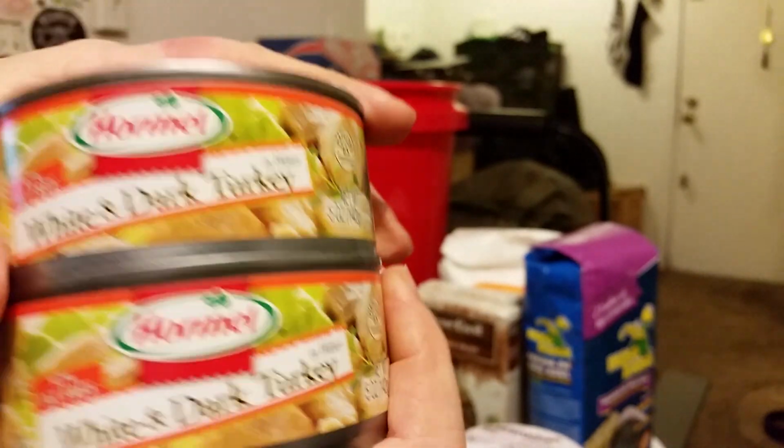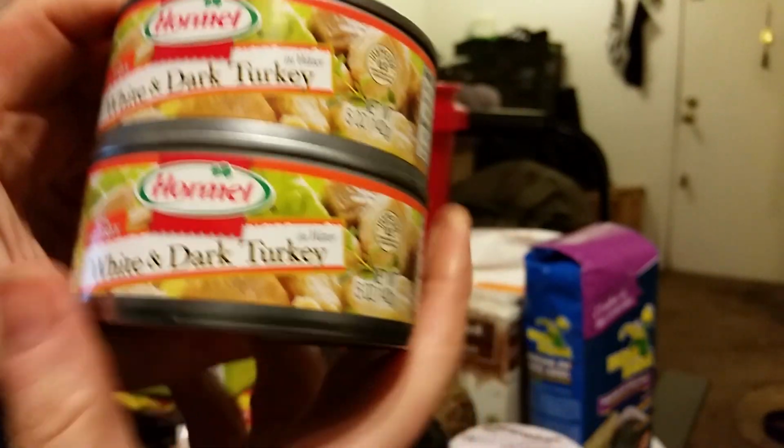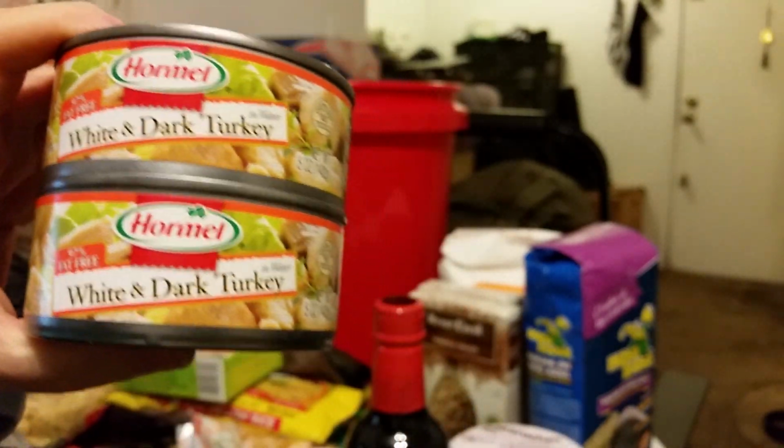Then I've been wanting to find some more canned turkey, and Walmart has it. The other stores that I usually frequent do not. So I got 2 more cans of canned turkey. 2021 is the best by on these.